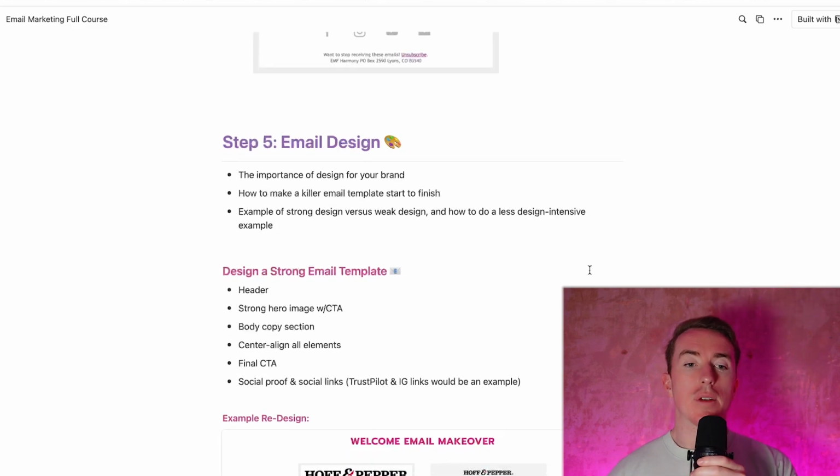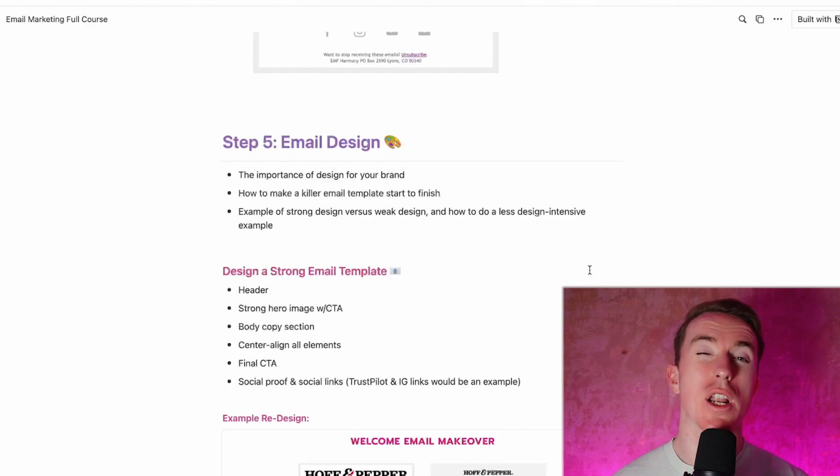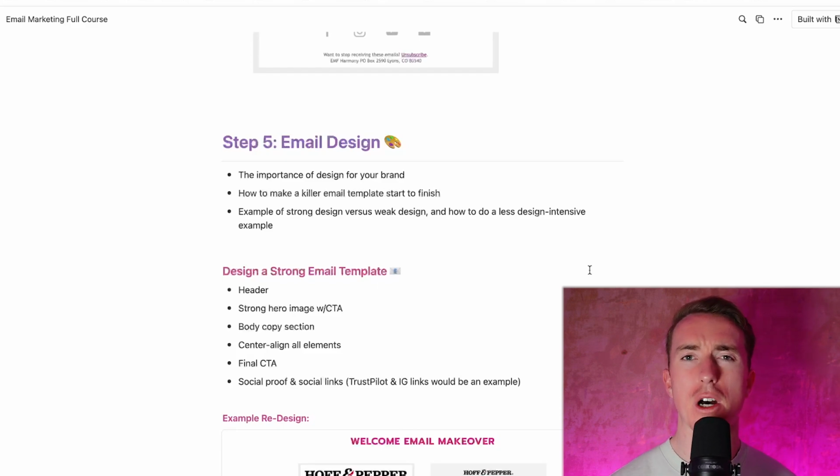So a strong email template will follow a structure roughly like the one you can see in front of you, which is that it'll have a header, a strong hero image with a call to action on that hero image before they actually have to scroll. This is called a call to action above the fold, meaning before they have to scroll. We have a body copy section, we have center aligning all elements, we have a final call to action, then having social proof and social links as sort of a fixed block to improve conversions there. So think Trustpilot, think social links such as Instagram and TikTok. Those would be great examples of what I mean by showing social proof here.